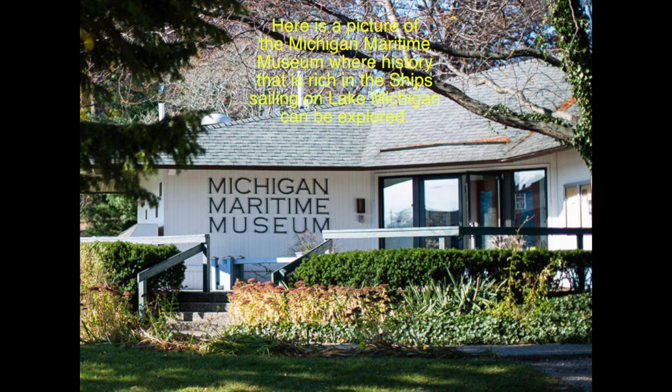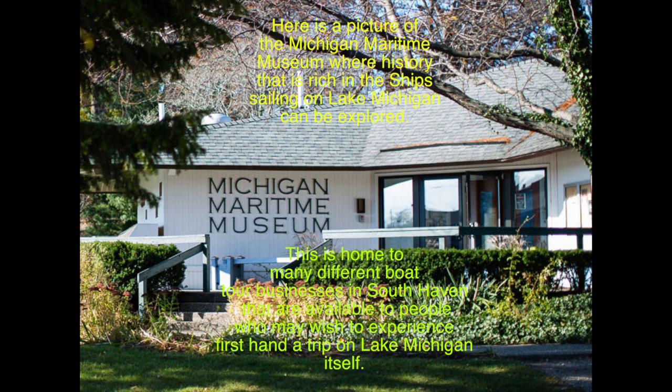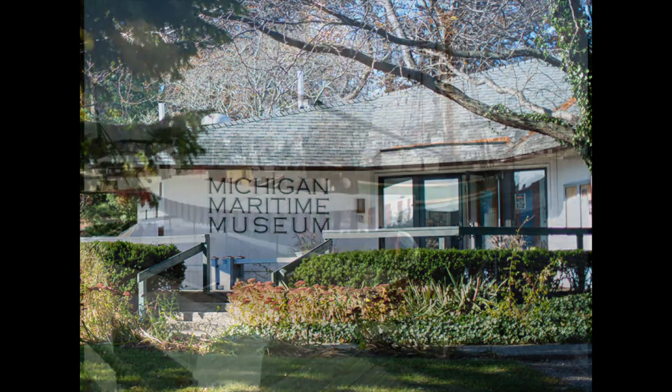Here's a picture of the Michigan Maritime Museum, where the rich history and the ships sailing on Lake Michigan can be explored. This is home to many different boat tour businesses in South Haven that are available to people who may wish to experience firsthand a trip on Lake Michigan itself.